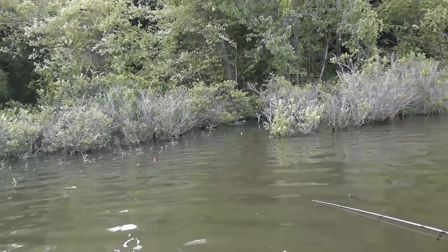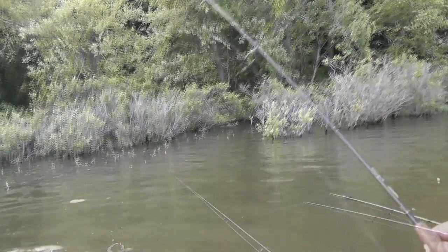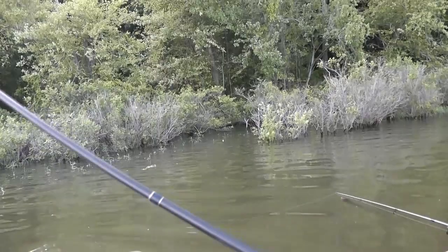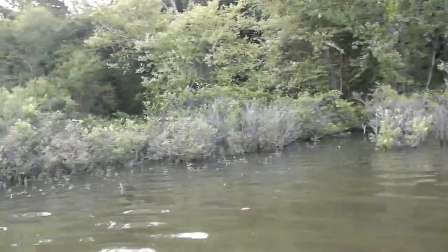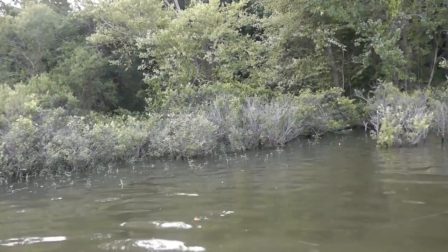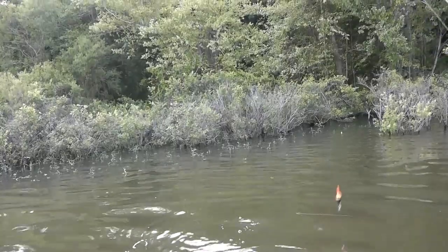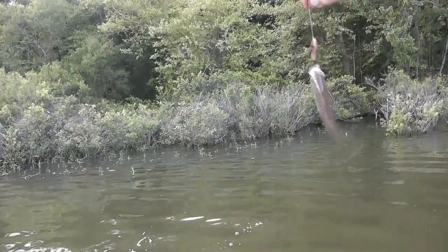Tree frogs are starting to sing. There we go. There's another one. Not a very big one, but it's another one. Oh, it's a long-eared sunfish. Boy, that's a pretty one. Man, look how pretty that thing's colored.